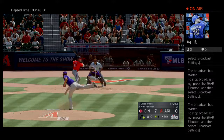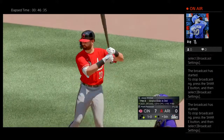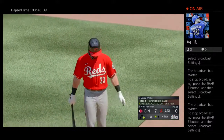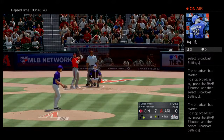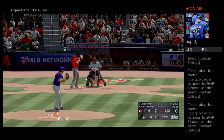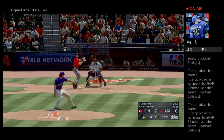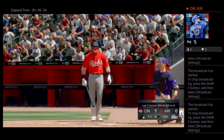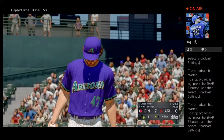Standing in now, Jesse Winker. The first pitch here is a bit high, it's ball one. He's working on a 1-for-2 game so far. And he watches a called strike as this one bears in on him. 1-1. You can really tell they're trying to keep the ball in on this big slugger right here.